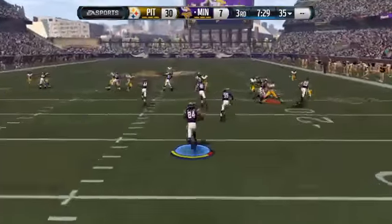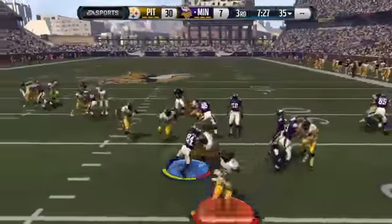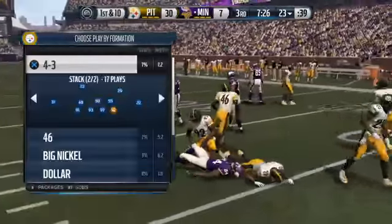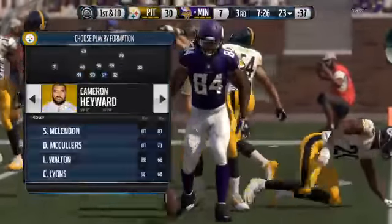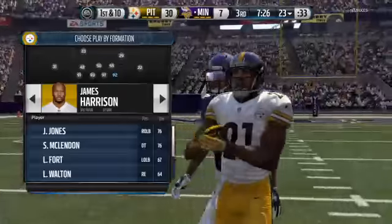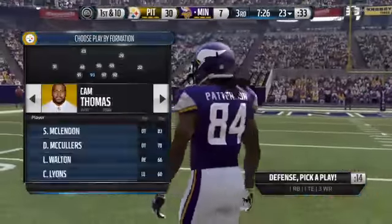Patterson's got it on the return. Able to move past the 20 and brought down at the 23. The Vikings offense back on the field trying to make up for that costly mistake. The last time they had the ball, the turnover they committed immediately turned into points against them.